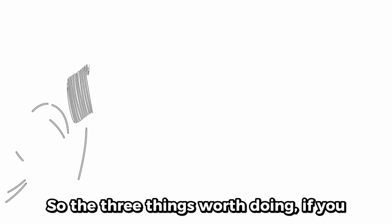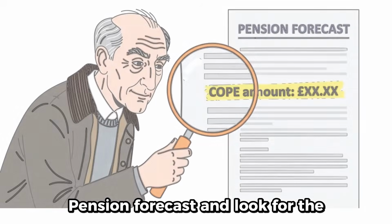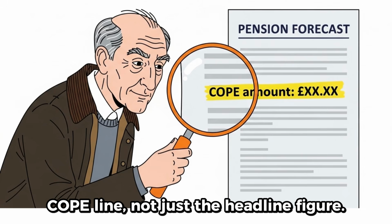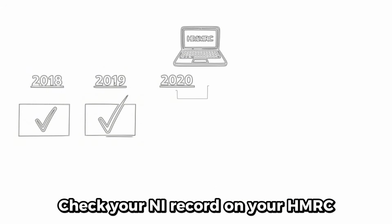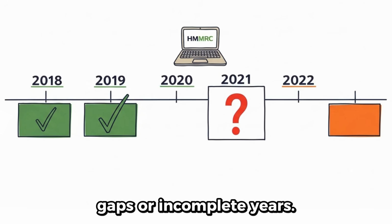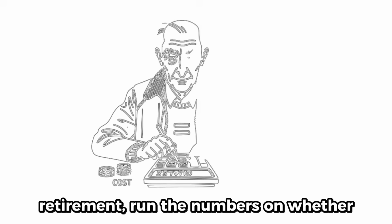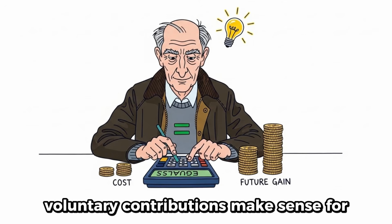So the 3 things worth doing, if you haven't already: pull up your state pension forecast and look for the COPE line, not just the headline figure. Check your NI record on your HMRC personal tax account year by year for gaps or incomplete years. And if you're within a decade of retirement, run the numbers on whether voluntary contributions make sense for your situation.